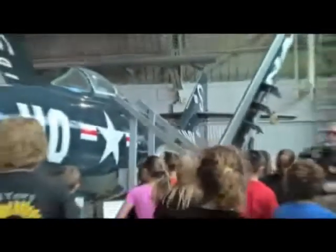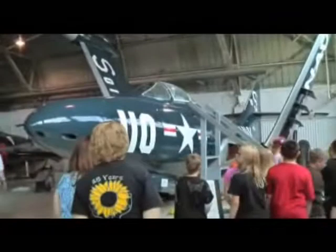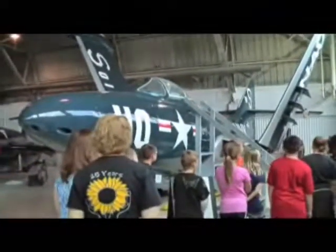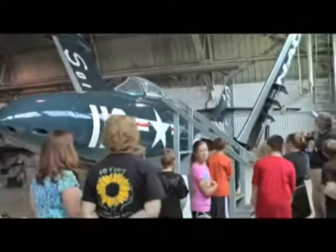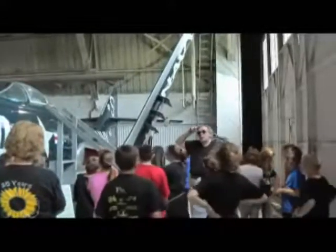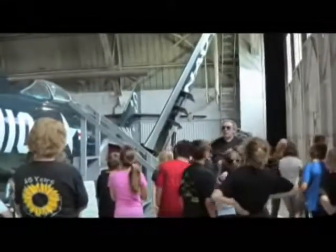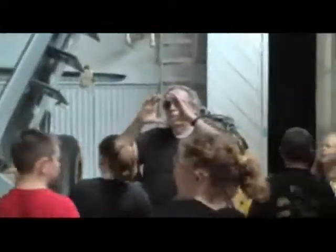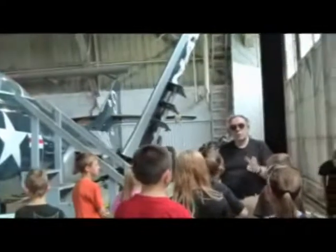Okay, this airplane is the wind pole. This is a carrier plane. This is an F-9. This airplane was used in Korea for destroying hydroelectric dams. On the wing, you see three projections. Those are pylons, and they would put rockets on there. The rockets were called five-inch HVAR, high-velocity artillery rockets. Those rockets carried the same explosive power as a gun on a destroyer.